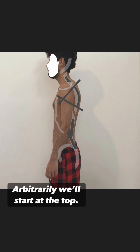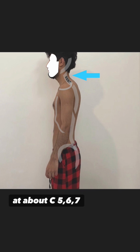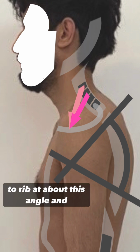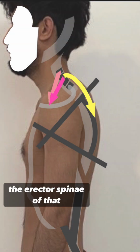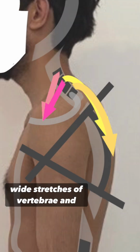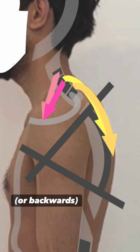Arbitrarily, we'll start at the top. This anterior or forward neck is at about C5, 6, 7 mainly. The scalene muscles go from neck to rib at about this angle, and so it's these lower ones that are likely pulling the neck forward. Conversely, the erector spinae of that region generally run on the back in wide stretches of vertebrae and could likely pull it posterior or backwards.